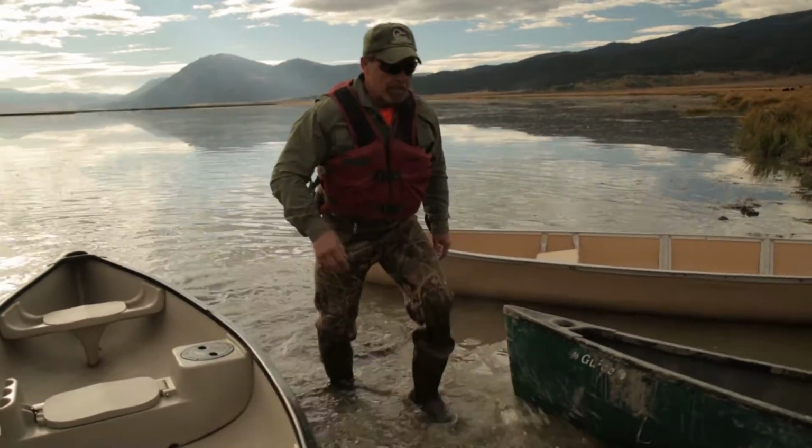What we're going to do is push the south shore and then work up into the trap, which is south of those willows.